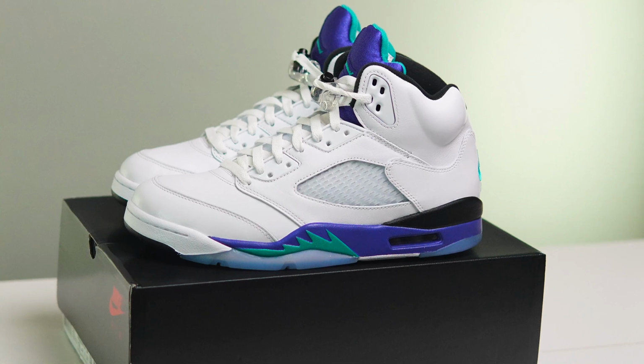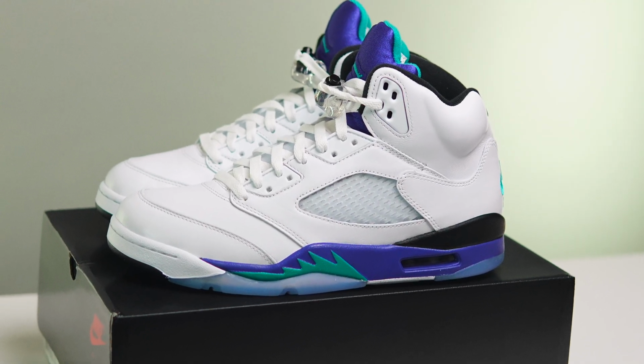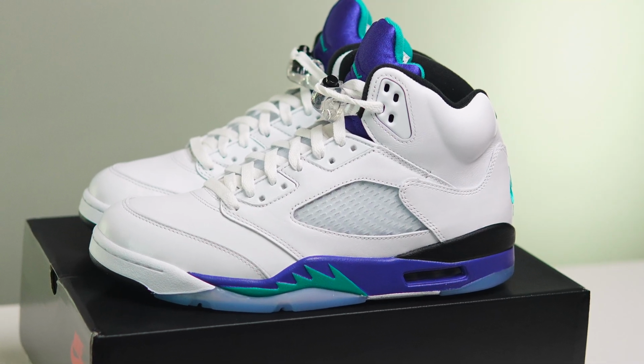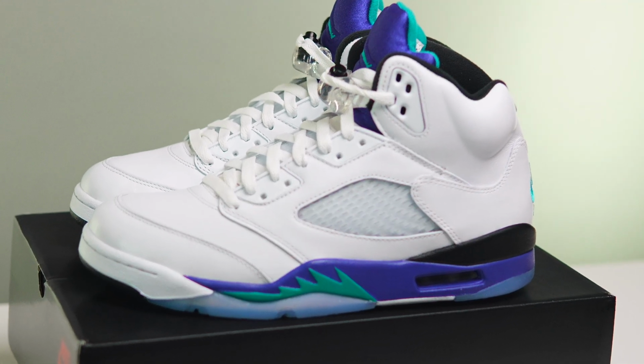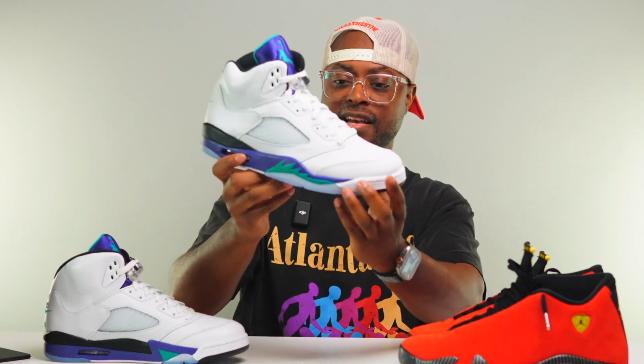Let's go ahead and head over to the Grapes. This is going to be my babies, I will call it. The Jordan 5 Grapes are an absolute hit for me. This was a must-have shoe, almost like the reimagined metallic black 5s that came out earlier this year, which I kind of think are shoe of the year. But anyway, this was a must-have 5 that I really wanted to put back in my collection because I missed the original pair that I actually had.